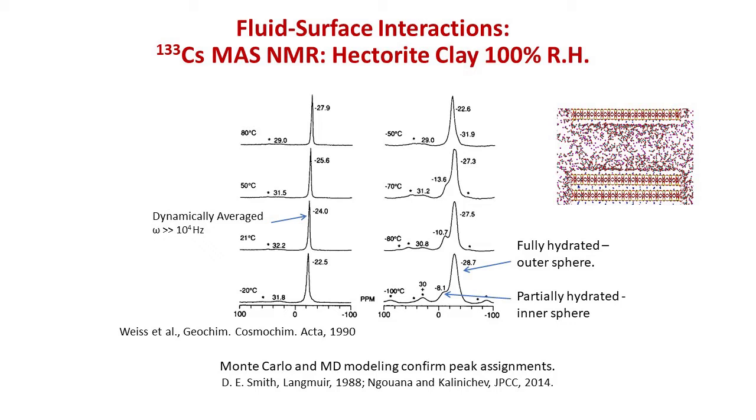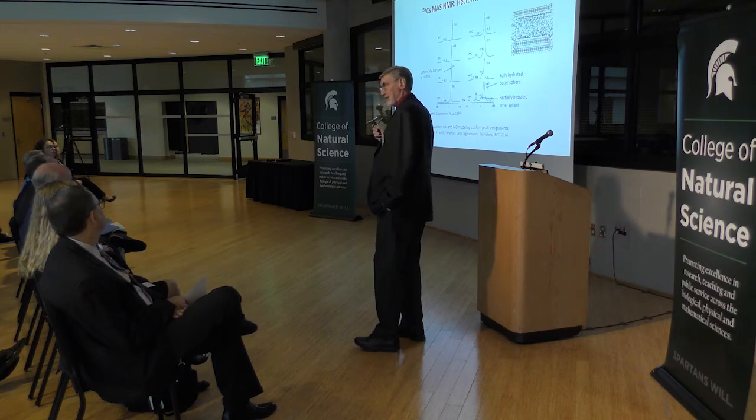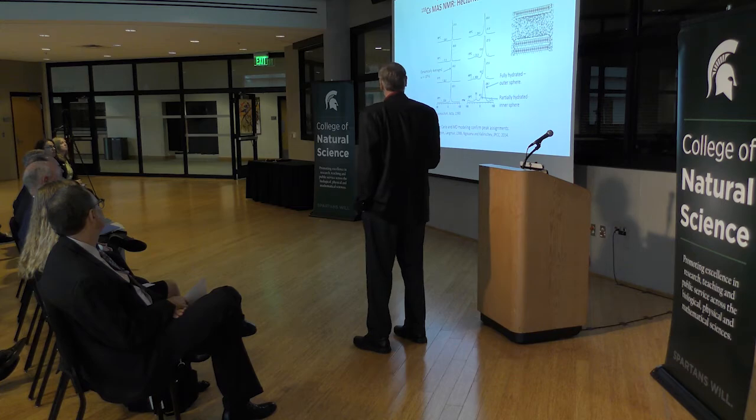Okay. It turns out that if you go down to low temperature, you resolve two peaks. So we're going to see a lot of figures like this. This crosshatch kind of stuff is the solid. It's the clay. And here we have a pore in that clay filled, in this case, with water and cesium. And this turns out to be a nuclear waste issue. Cesium-137 is one of the major components of the US nuclear waste inventory, and a really high energy gamma emitter. It's bad stuff. So we wanted to understand what the cesium's doing.